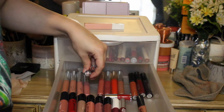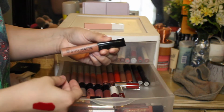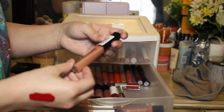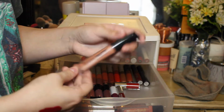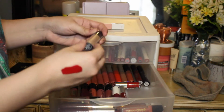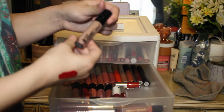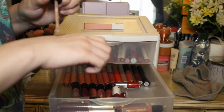I have so many ColourPop ones, but I love them all, and I don't want to get rid of them. I'm getting rid of this Rimmel Stay Matte. I loved this thing. I don't know if they sell these anymore, but it is really old, so I am going to just toss it out. I really like these Wet n Wild Catsuit liquid lips, but I am going to get rid of this one in Nudie Patootie just because it's like gray, and I hate gray lips on me.